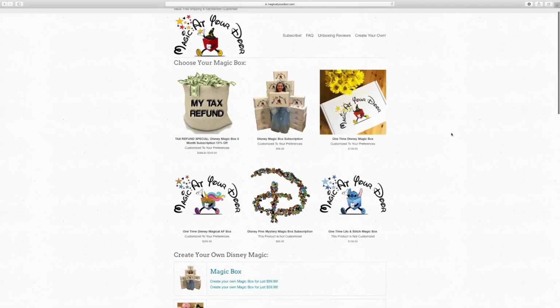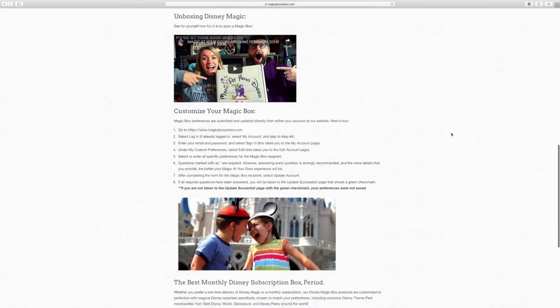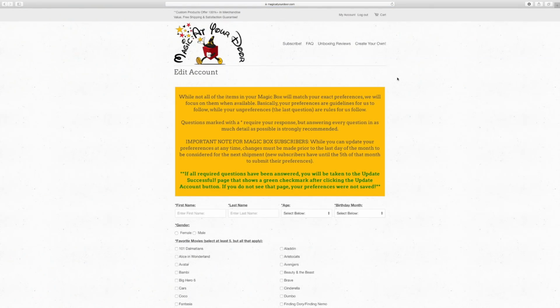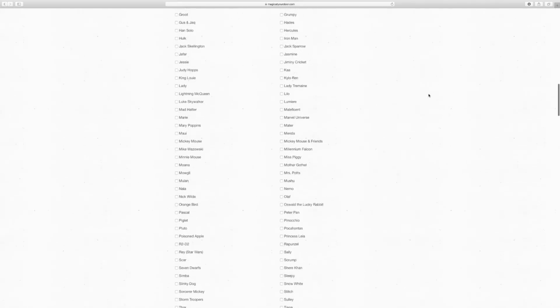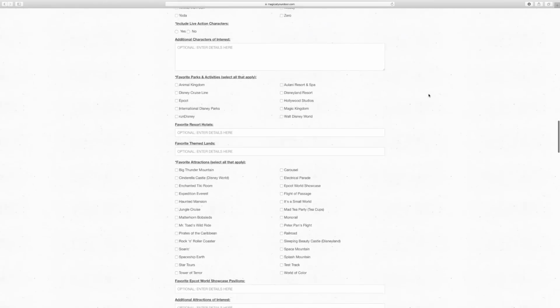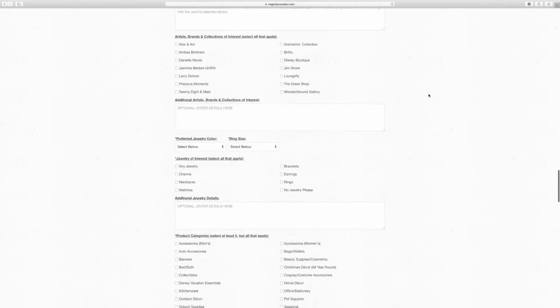So if you don't know what Magic at Your Door is, because we didn't know either, it's actually this premium, Cadillac type of service where they have a huge form that you fill out, and you basically put in there the things that you're interested in, things that you're not interested in, and this has all kinds of stuff to do with Disney. So Magic at Your Door is basically a Disney kind of box that they send you, and there's a bunch of questions. You fill it out.